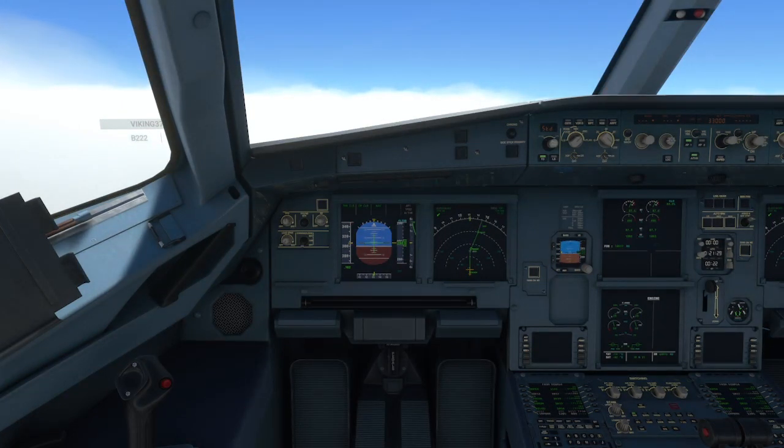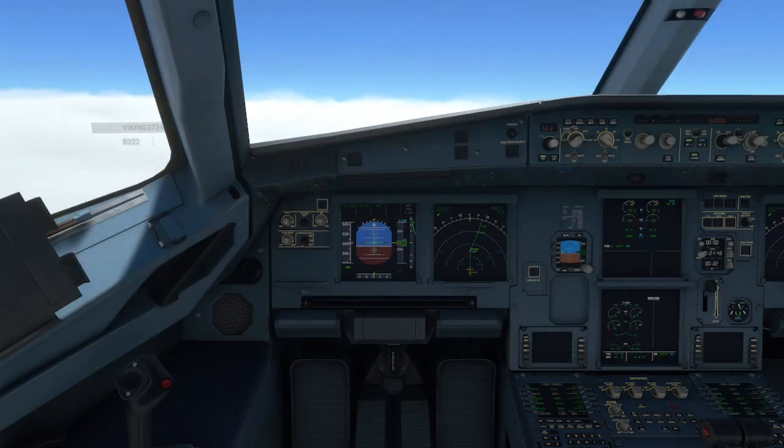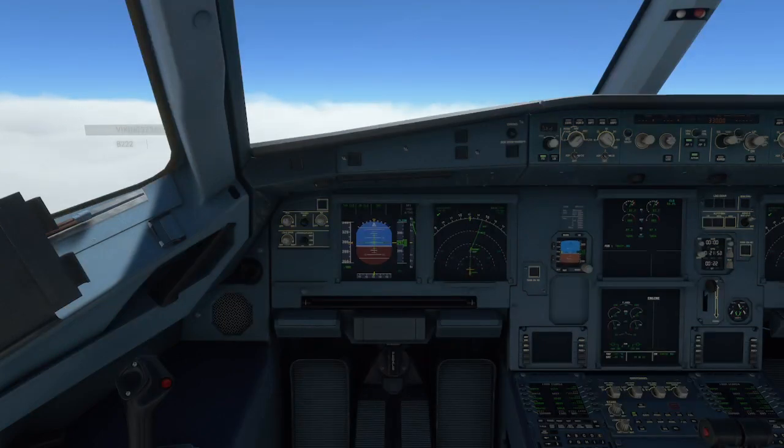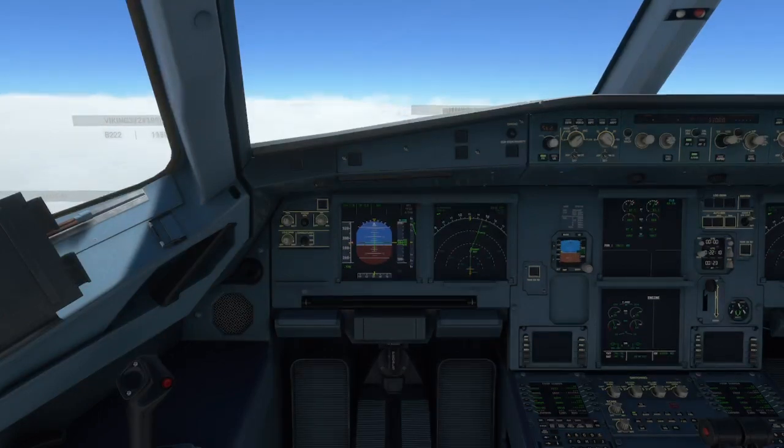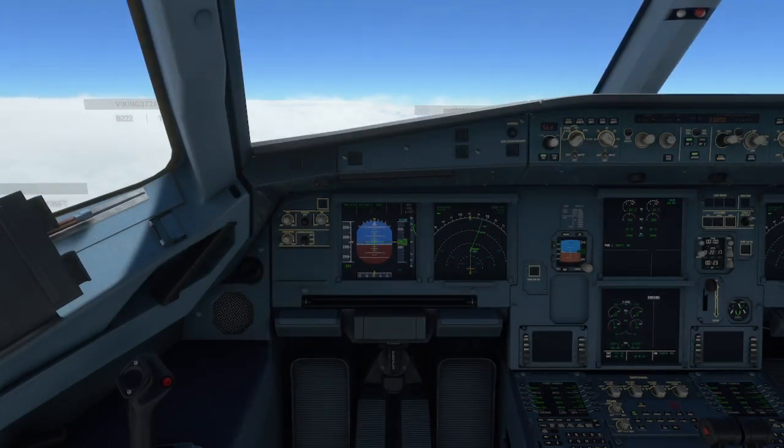So that's fine, we'll just continue as planned. Once we're on the standard mode, the co-pilot does that for you, so just continue what you're doing, you don't have to do anything. The co-pilot changes all the frequencies for you, things like that. Your job as captain is to control the aircraft, basically. Make sure that it's doing what it's doing. Make sure that it's doing it correctly. But yeah, that's everything we need to do.